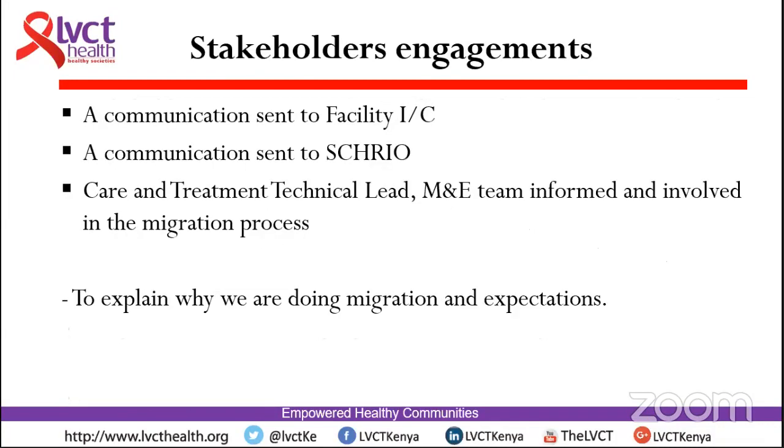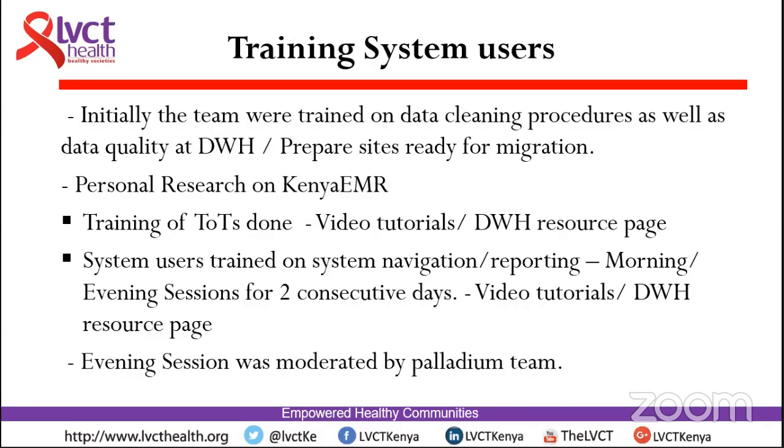software. So this is how we did our stakeholder engagement. We sent a communication to the facility in charge, and also to the sub-county health records officer, and also the care and treatment technical lead, as well as the M&E team, just to explain to them why we are doing the control migrations and what we expect from the control migration. So we migrated one facility, that is LVCT Health Manyatta Dice.